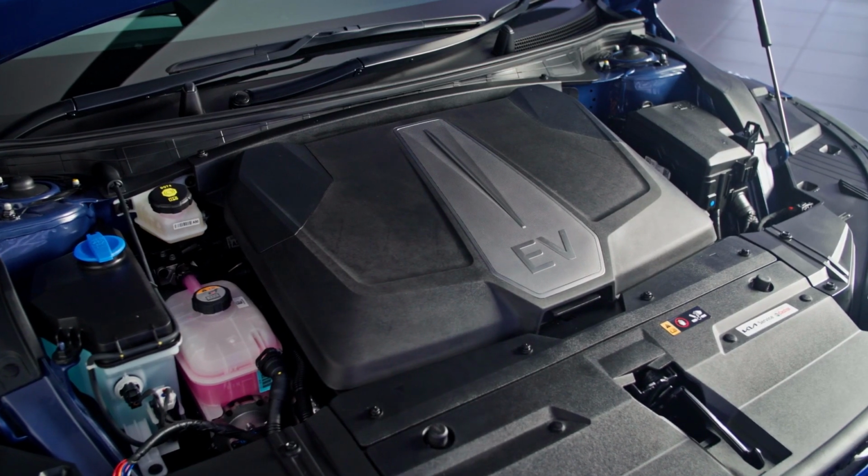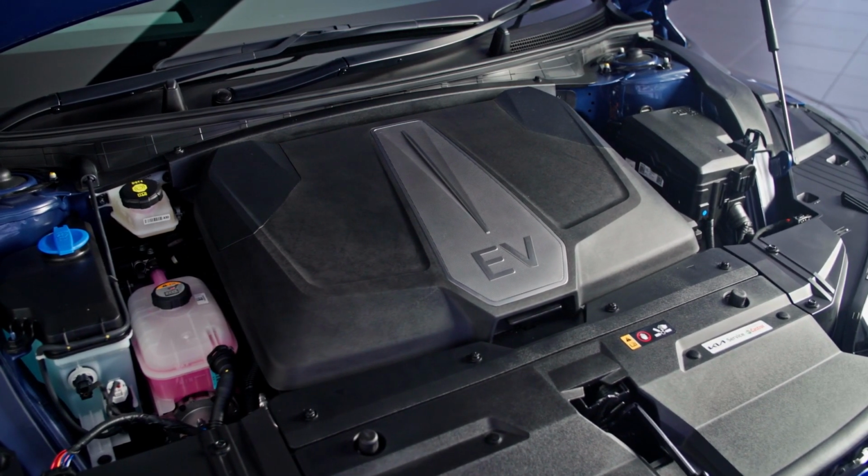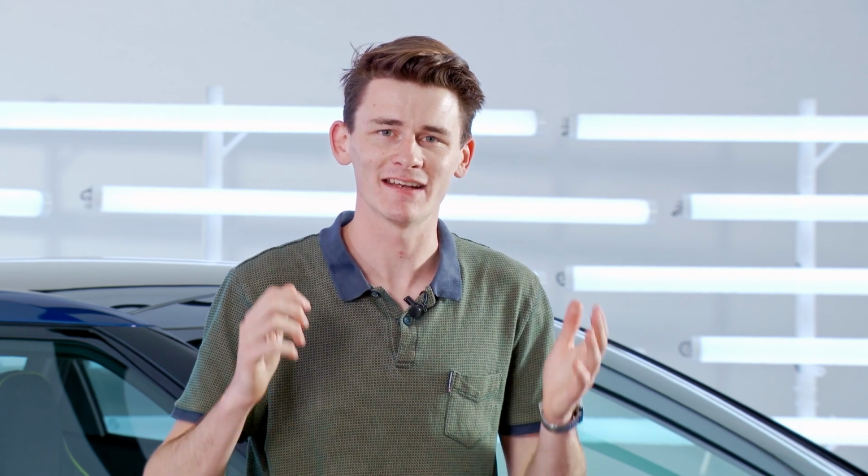As for motors, I touched on the total outputs at the top, but this vehicle is slightly rear biased with a 270 kilowatt motor at the back and a 160 kilowatt motor at the front for 80% more power than a standard EV6.